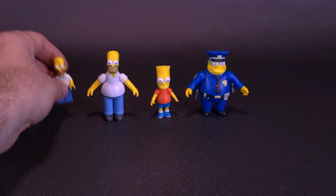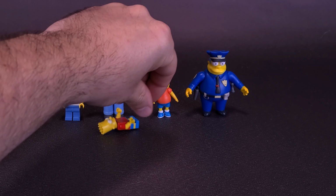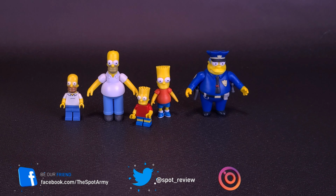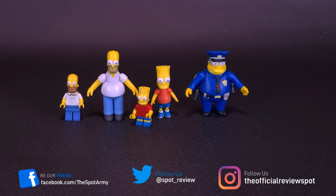I realized that Lego in fact did do Simpsons minifigures. I do happen to have myself a Homer. If I don't drop him, I also have myself a Bart. It would have been perfect if I had a Chief Wiggum. I don't have a Chief Wiggum. But at least from a size standpoint, obviously Jakks's are taller, but they're only taller by about a head. If you're looking at a minifigure, and we all know what size a minifigure would be, it only goes to about the shoulders of Homer. Homer's about a head taller. The same can be said for Bart as well.